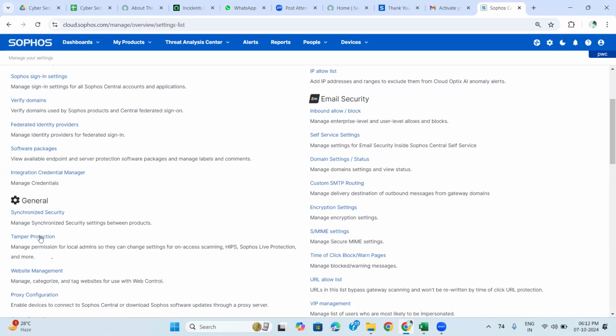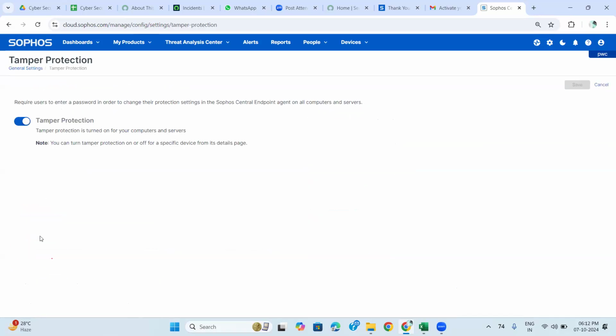So manage permissions for local administrators, so that they can go and change their settings. In case we disable this one and an EDR agent is deployed on the end user machine, if he is a local administrator, can he uninstall that EDR agent or not?